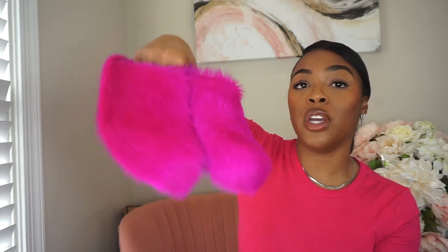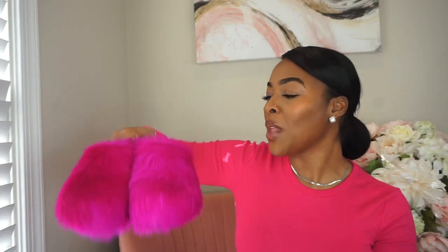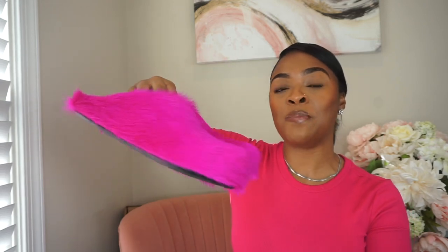These are just so freaking cute. I know they give you Grinch vibes, but this is just right up my alley. I love a mule. I love this color pink, as you can see. This is literally my favorite color, and I'm so happy that it's the color of the season, because this hot fuchsia pink is literally my favorite color. So I've been having an excuse to buy everything in my favorite color. So I have these in the fuchsia.